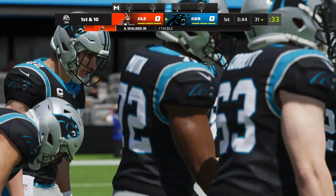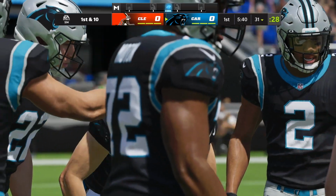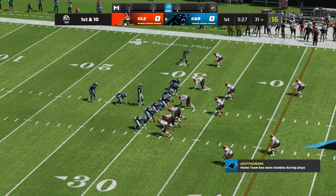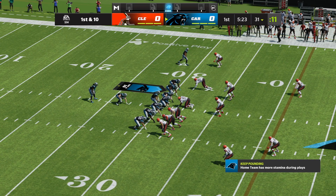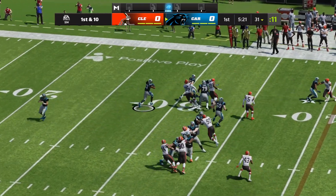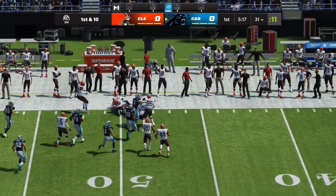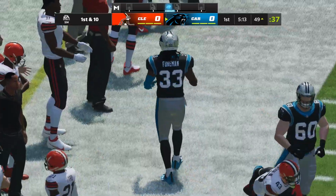Now that was pretty. They executed that curl route versus zone coverage. And that changes things a little bit because against man, it's often a tight curl, tight, sharply run route. Against zone, you're just looking for that open spot, that dead area, so you make the curl a little bit wider just to get to that place. And usually a tight window. He fired a bullet in there for the completion. And he'll be taken down, but not before they work it across midfield.